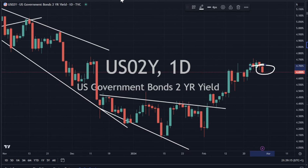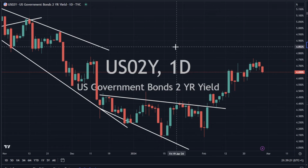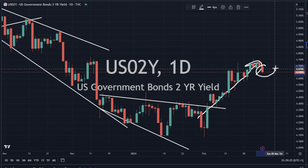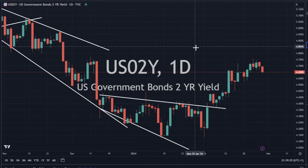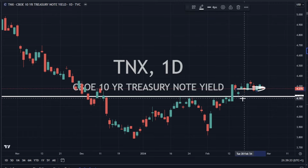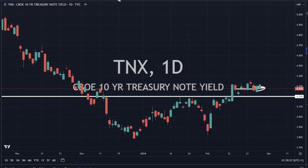Is this the start of a trend, or is this just a little normal pullback that we get as we go up? Right now, the momentum's to the upside. We've got a little bit of selling pressure today, and we'll have to wait and see if that continues to the downside. The 10-year yield still looks strong, just moving sideways above support, which makes me think we can still go higher on the 10-year yield.